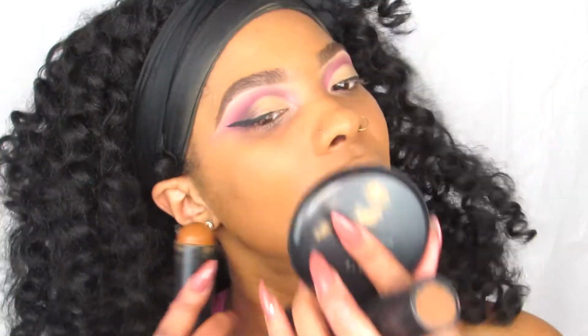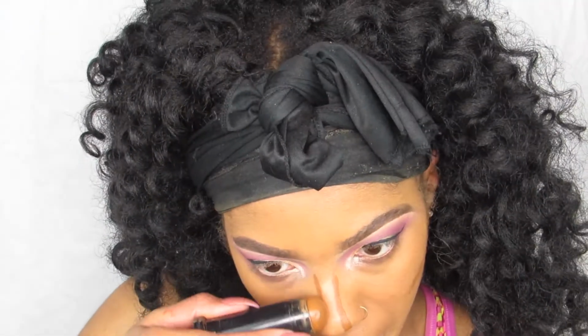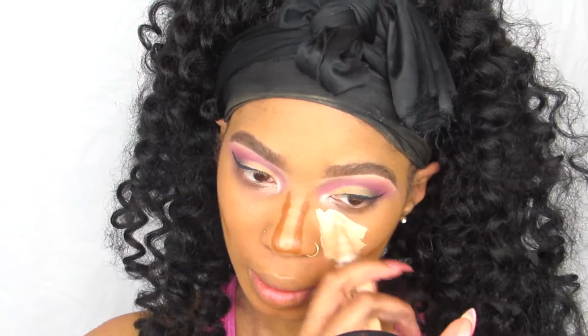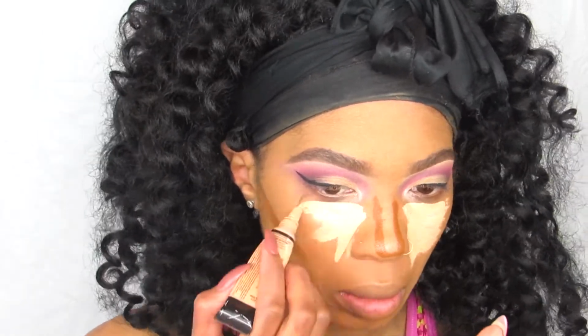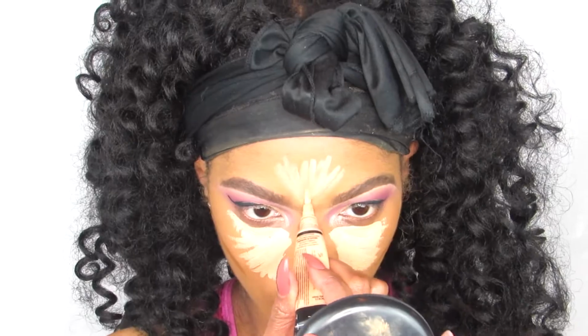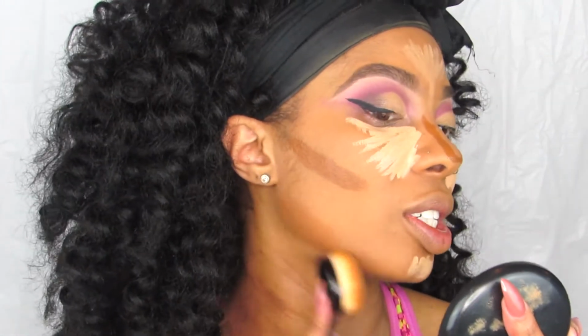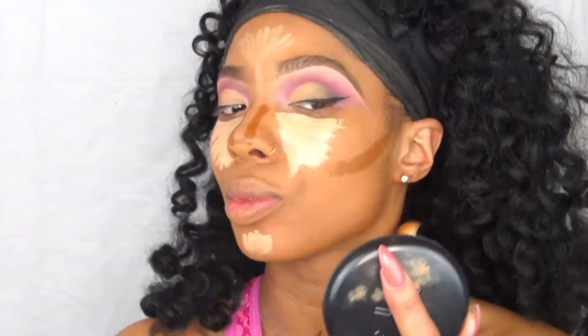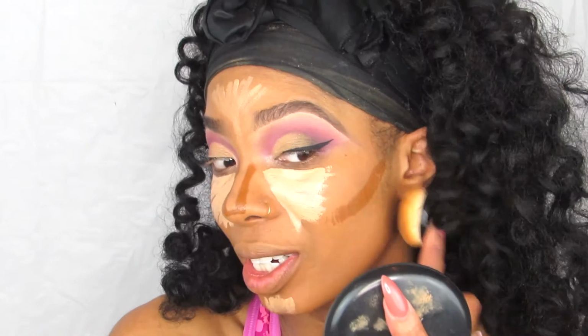Ooh, okay, so I'm going to contour with the Black Opal Stick Foundation. I went ham just now. I didn't mean to go this far in. That was a lot. And I'm going to highlight with the LA Girl Pro Concealer in the shade Creamy Beige. I'm going to use the foundation brush to go ahead and blend out this contour. This is nice. This blended that out really, really well.